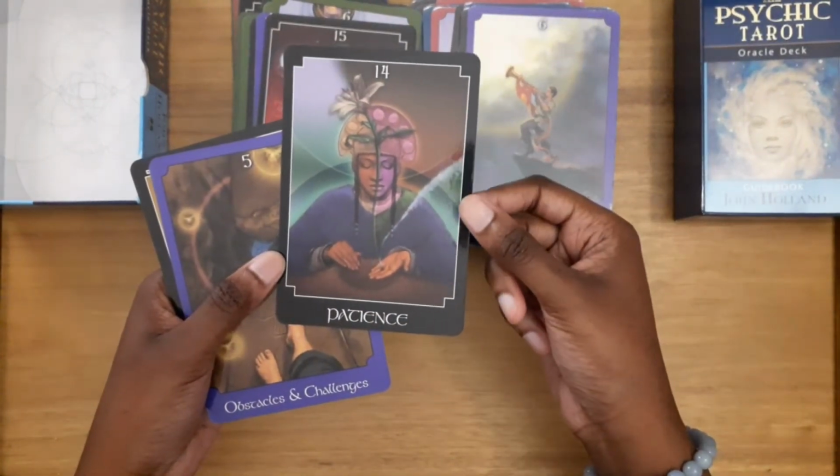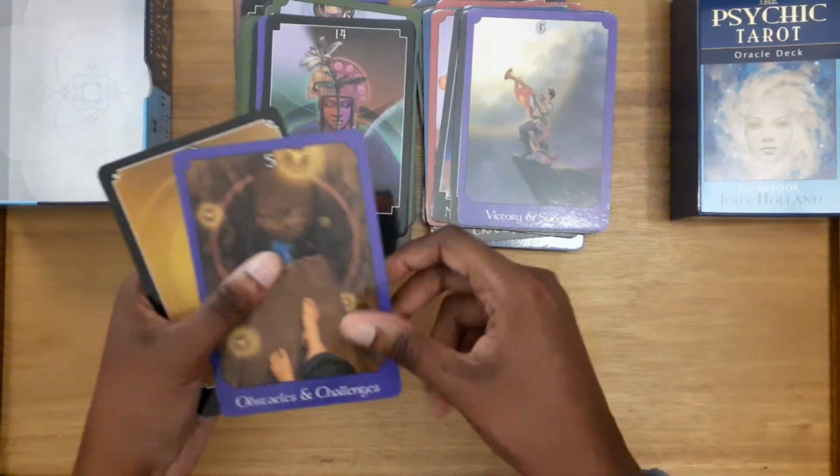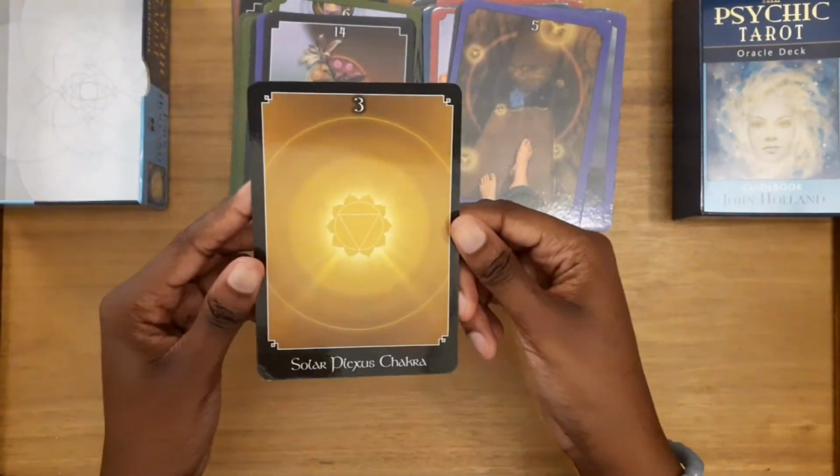Patience, Temperance, Solar Plexus Chakra.